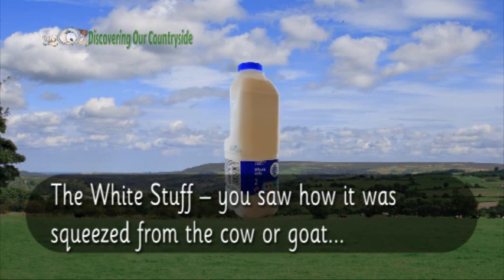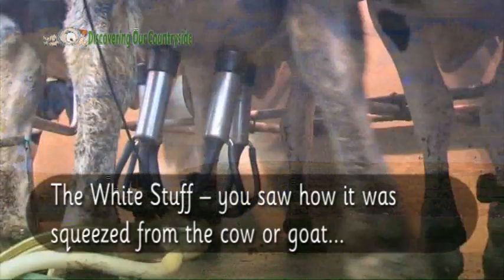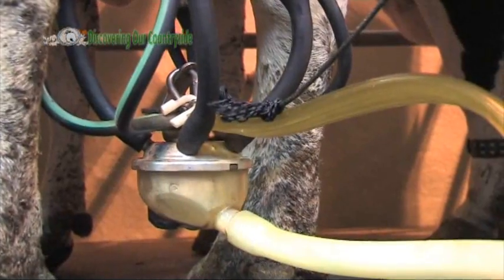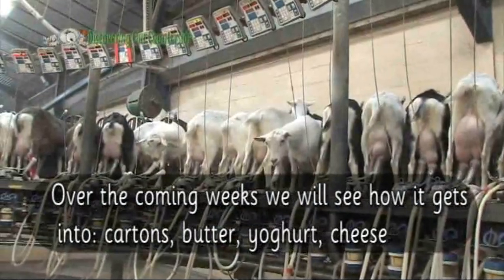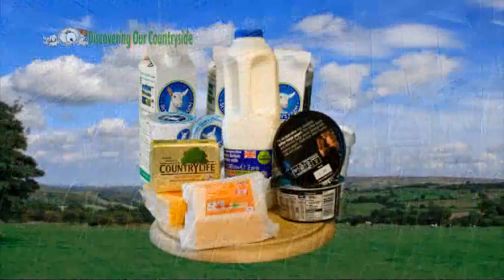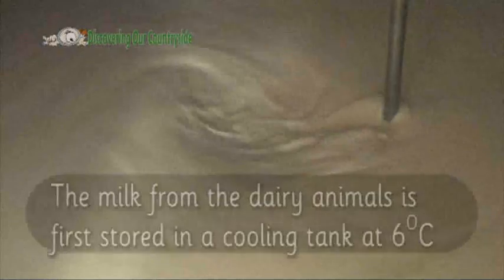The white stuff. You saw how it was squeezed from the cow or goat. Over the coming weeks, we will see how it gets into cartons, butter, yoghurt, cheese, ice cream. The milk used for these products is specially treated to kill harmful germs and bacteria.